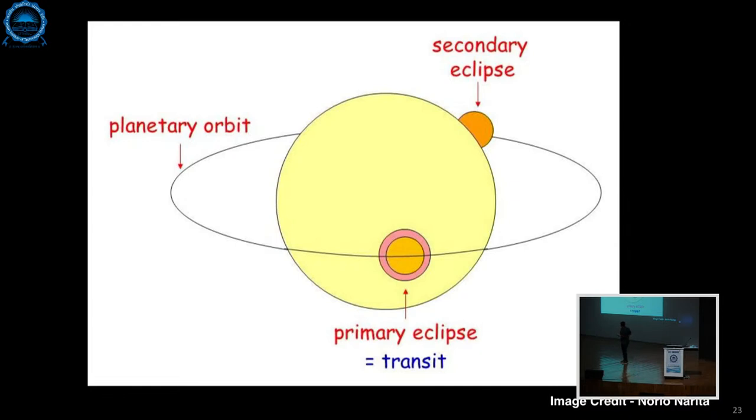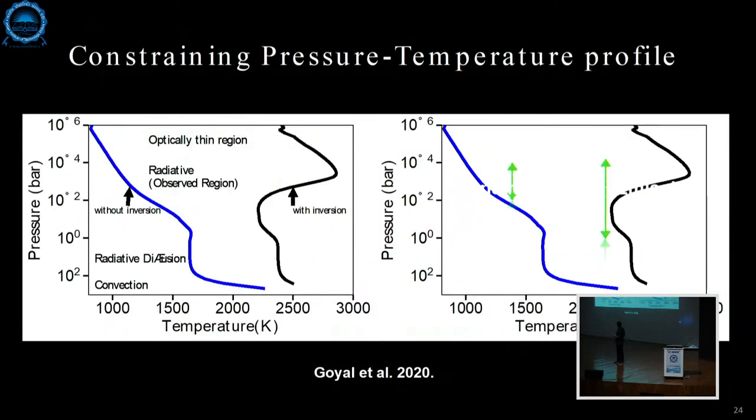In this, for a tidally locked case, you are looking at the day side of a planet's atmosphere, so you get the whole day side disk. In the other case, you are just getting the limb. Therefore, these two methods are complementary. And emission spectroscopy can also help you constrain the temperature of the planet very accurately, along with its pressure temperature structure.